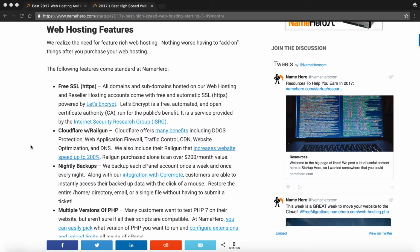We also include Cloudflare with Railgun. If you go buy Cloudflare Railgun separately, it's $200 a month, the smallest package offered at Cloudflare.com. We include that with your hosting package at NameHero for all domains.